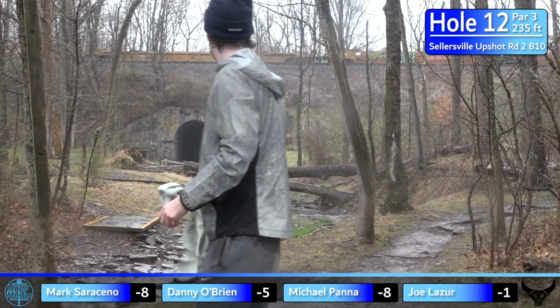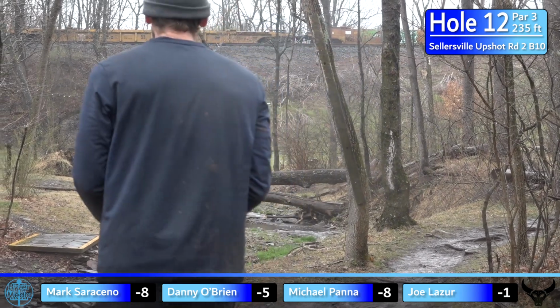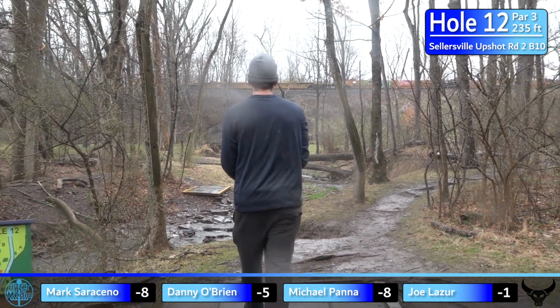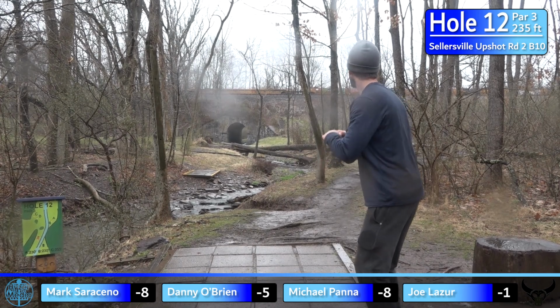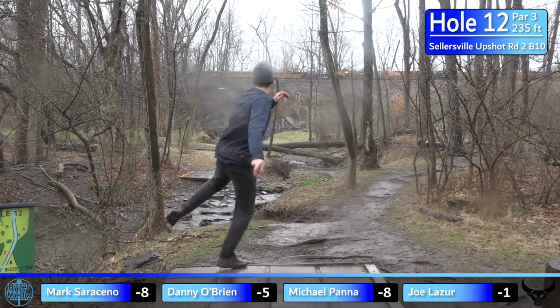So Danny, looking at his hand, maybe slipped, trying to go with the flip up, but lands way high up on the hill on the right side. Not out of bounds, but it will be an interesting spot to play from, having to go over the creek and climb up on the hill where the train tracks are.